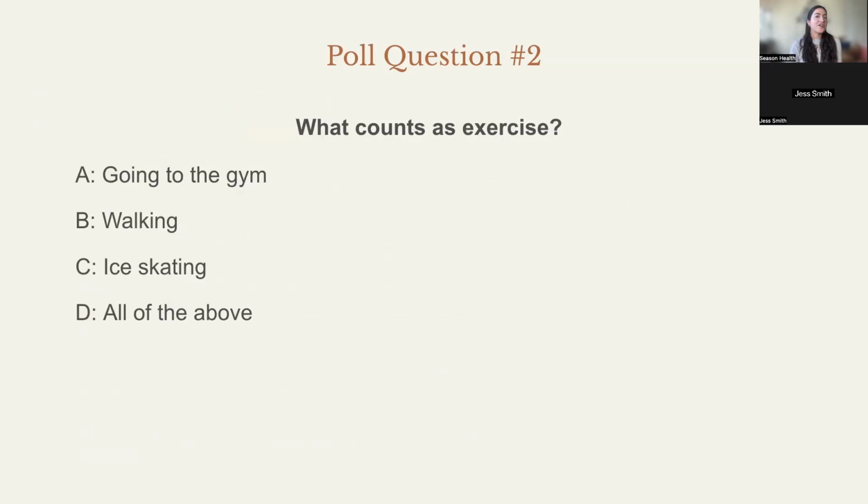So we've got another question for you about what counts as exercise. So let me get that launched. So you all tell me, what counts as exercise? Going to the gym, walking, ice skating, what counts? For all of the above. I'll just give a couple more seconds.